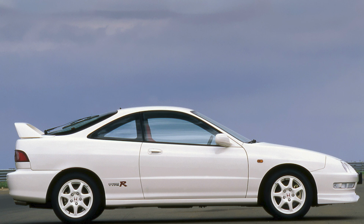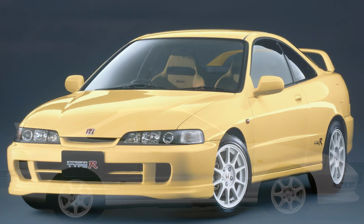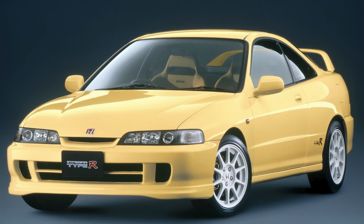This thing is beautiful, but it's a lot more sport compact. It's a lot more coupe. It's got a shorter hood. It's got a shorter tail end. If you put an Integra badge on this thing, that would just make so much sense. This thing looks like a Prelude. It looks more like an Integra.